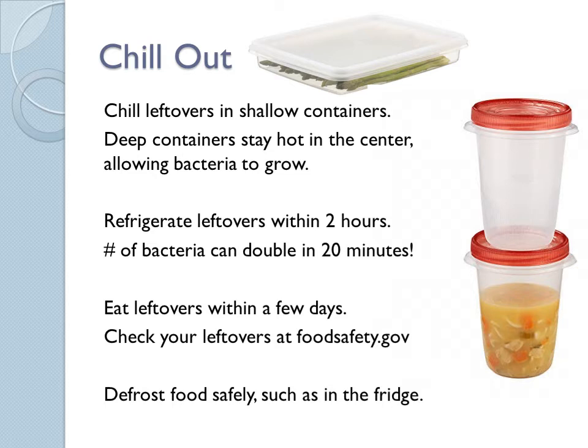The next important topic is chilling leftovers. Leftovers should be chilled in shallow containers. Deep containers stay hot in the center for longer. This allows bacteria to grow. You should refrigerate leftovers within 2 hours of serving.